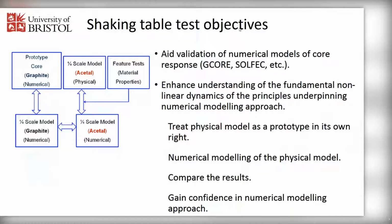We were going to treat the physical model as a prototype in its own right, so we weren't going to try and directly connect this quarter scale to the prototype. We were going to go through this loop, changing one thing at a time. We're also comparing these two models, and therefore gain a much better confidence in our numerical modelling of the whole thing.